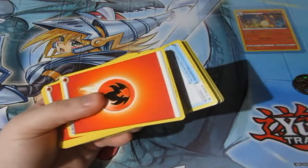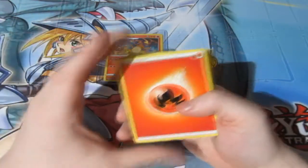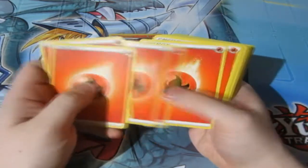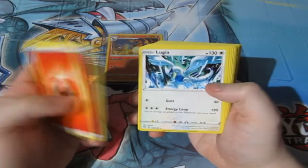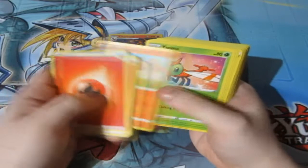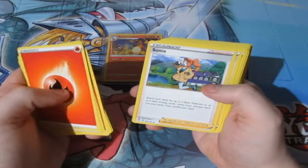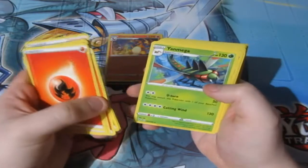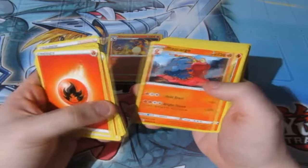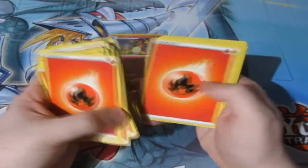Right, let's have a look at the theme deck then. Right at the start, you get yourself a Charizard, which you guys know how much it's worth. I've pretty much showed you. And you get a lovely coin, so that's good. But let's see what else is in this deck. Got ourselves some fire energies, which is not bad. We've got Hop, Lugia Rare, and that's actually not that bad. Charmeleon, of course, Charmander, that's not bad. Leon, which is nice, a nice standard rare. Sonia, we got Dan as well. Yeah, a lot of rare cards in here, actually. More Charmanders, Sudowoodle, Charmeleon. Yes, not bad.